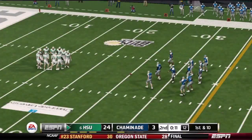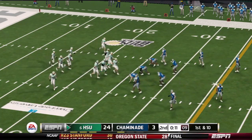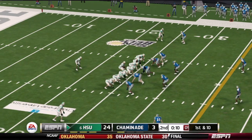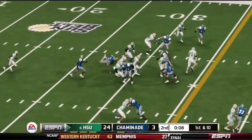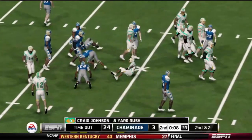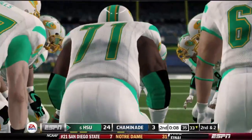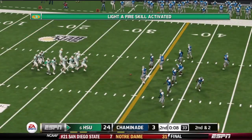Things are on the verge of getting out of hand before we even hit the half. These next few drives are going to go a long way in determining what kind of game this will end up being. Gains his way to the 33-yard line. The offense calls a timeout. So it's second down and about 2 yards to go.